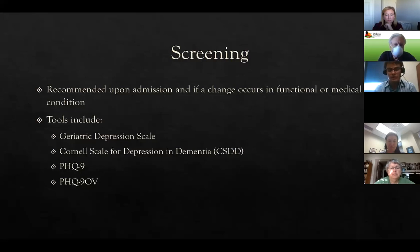The geriatric depression scale is a very good scale. We partly don't use it here because I'm in a family medicine office and they all use the PHQ-9, so I have a hard time changing from a PHQ-9 to a geriatric depression scale. And then the Cornell scale for depression and dementia are all very good and validated studies. We'll go through each of these over the coming slides.